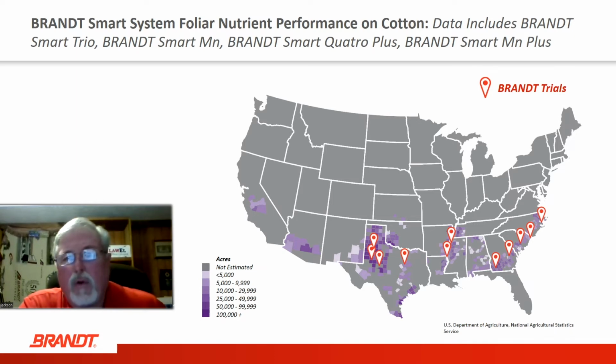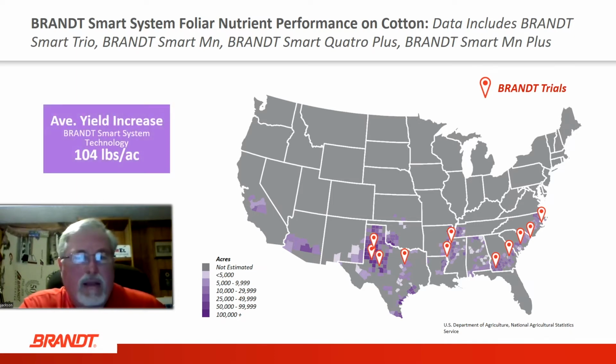Brandt Smart System Foliar Nutrition Performance on Cotton. This is data of a combination of all these products over thousands of acres. This product has been applied in the South. Looking down here, we've had average yield increases when you put all the technologies together of about 104 pounds per acre when you're putting the correct nutrition on at the correct timing. And that's with about a 68% win rate. In other words, about 68 to 70% of the time it's going to show you that activity.